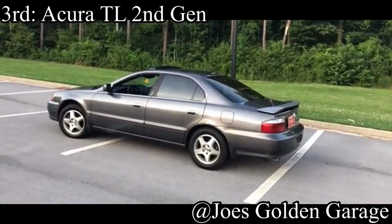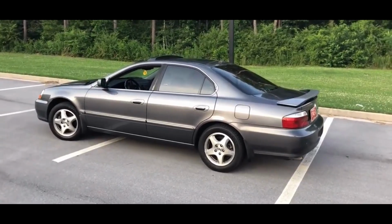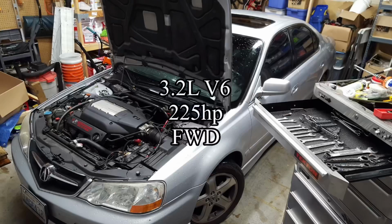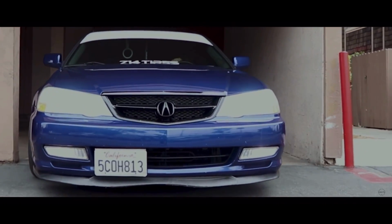Alright, let's take a quick jump back to the wonderful family that's called Honda, and let's talk about the Acura TL 2nd generation. The 2nd gen TL was built from the years 1999 to 2003, and it looked like your average everyday sedan, but with a bit of a more aggressive side to it. It looked a little bit more angry, and it lived up to that name. It came with a 3.2 liter V6 that made a nice 225 horsepower, and it was front wheel drive. And that engine managed to get a decent 25 miles per gallon, which is not at all bad for the time that it came out.